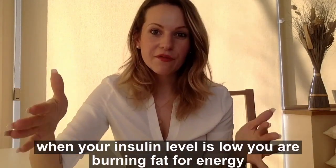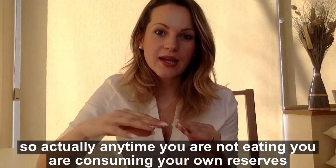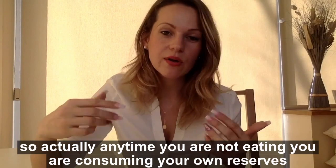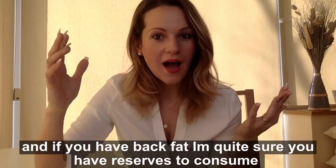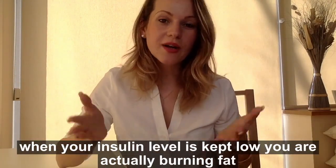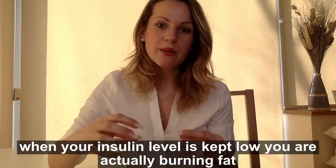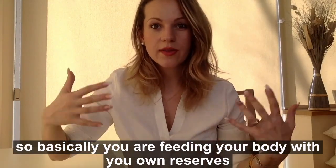When your insulin level is low, you are burning fat for energy. So actually, anytime you are not eating, you are consuming your own reserves. And if you have back fat, I am quite sure you have reserves to consume. When your insulin level is kept low, you are actually burning fat. So basically, you are feeding your body with your own reserves.